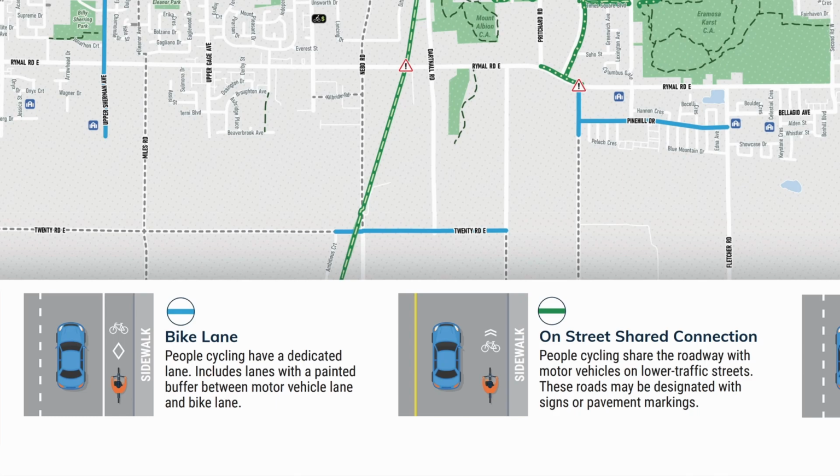But again, never put the sharrows off to the side of the road. That just gives people a false sense of security. And then drivers will be like, well, you're supposed to be on the curb, when really you could take up the whole lane. And yeah, that's my little rant on that.